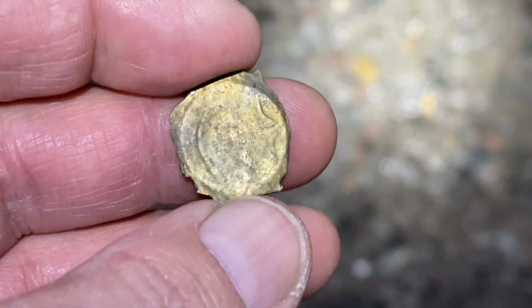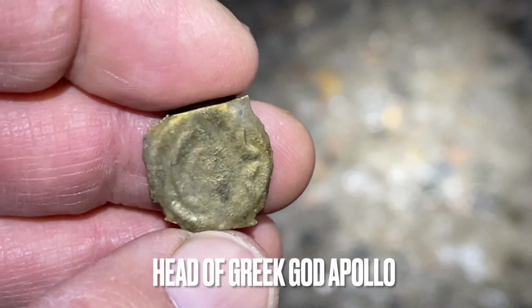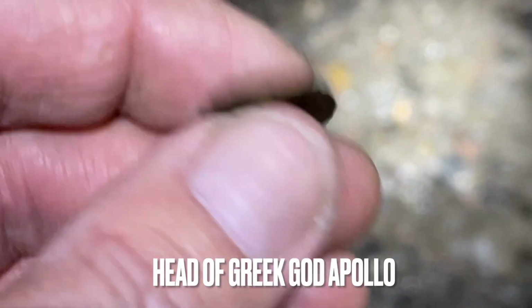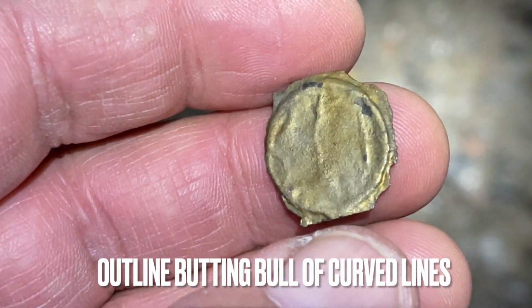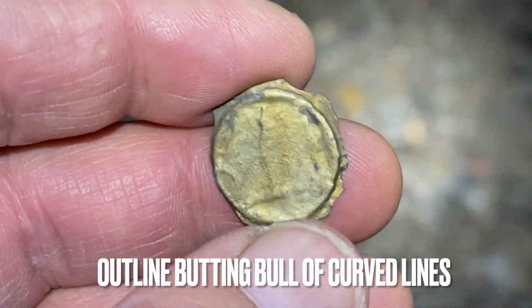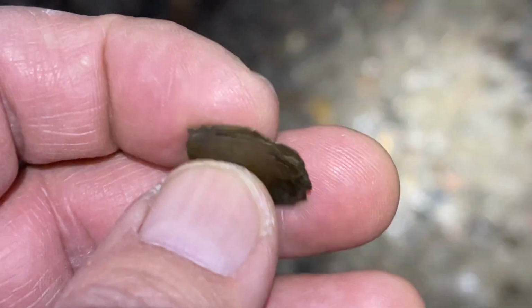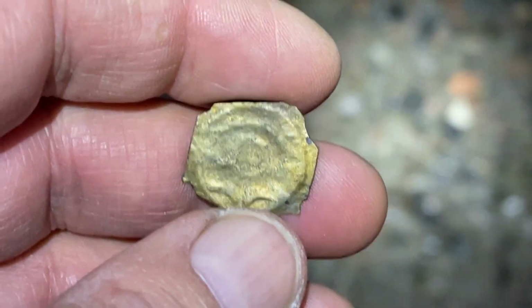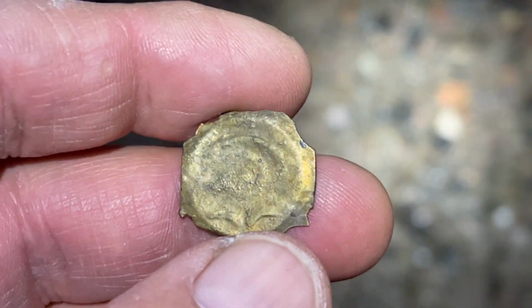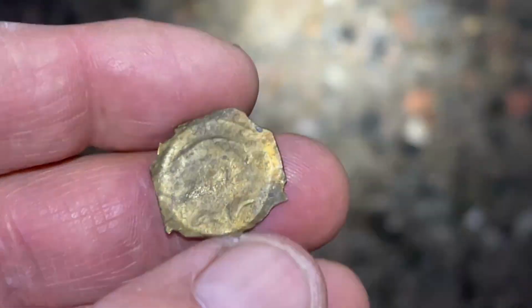The obverse outlined the head of the Greek god Apollo facing right. The reverse outlined a butting bull of curved lines. It's mind-boggling when you think that this coin was lost in the River Thames foreshore well over 2,000 years ago.